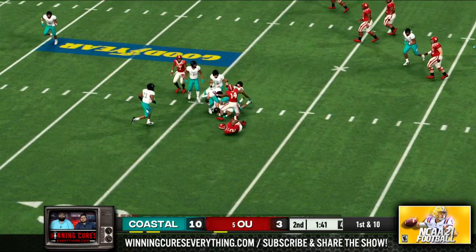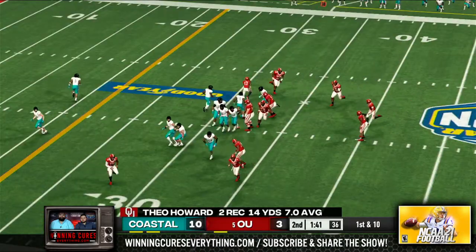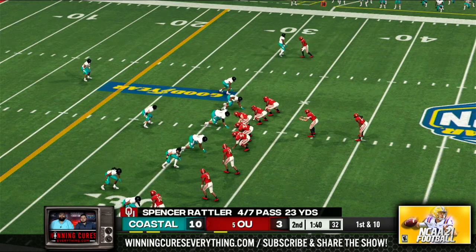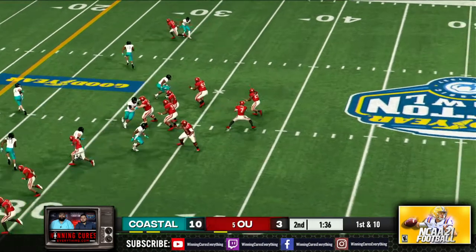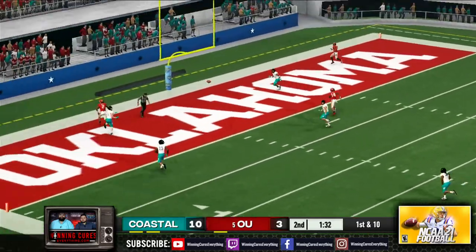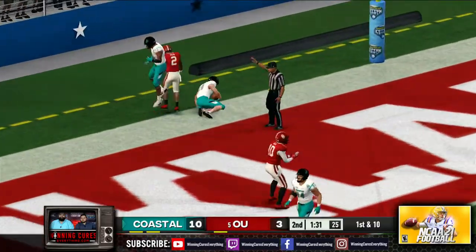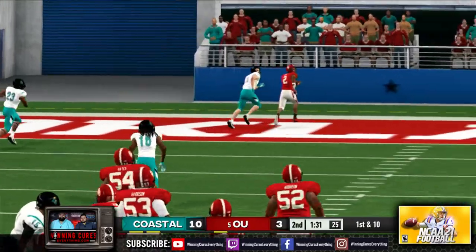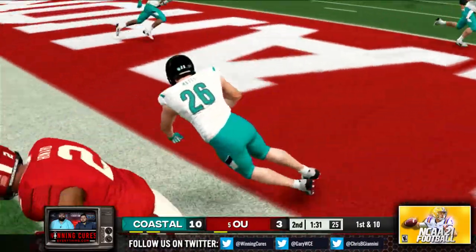Keeps his eye on it, makes the catch. Brought down at the 32. Here they come. Deep ball, laying it out there. It's the safety who's in the right place at the right time. The quarterback has to know where the safety is when he makes this kind of throw. Right here, he just tried to force something that wasn't there.